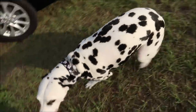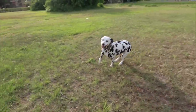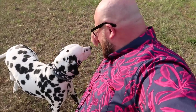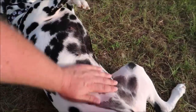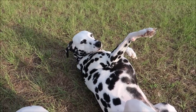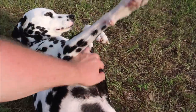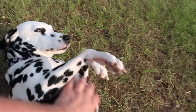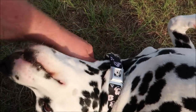What are you doing? You coming? Look at you, happy girl. Look at this little precious angel. What are you doing, laying in the grass? Ooh, who's a pretty girl? Look at her, living her best dog life. She likes it when I rub her chest up here. She loves it. Oh yes, and she got little pink toenails. I see your little nails. Yes, I do.